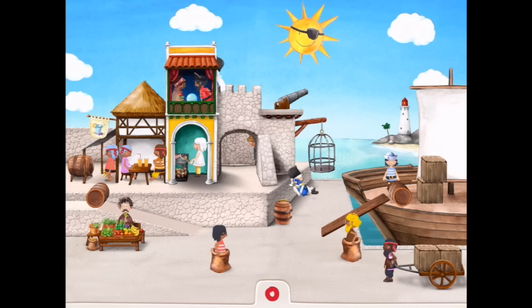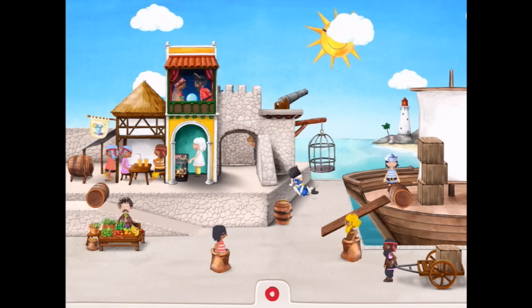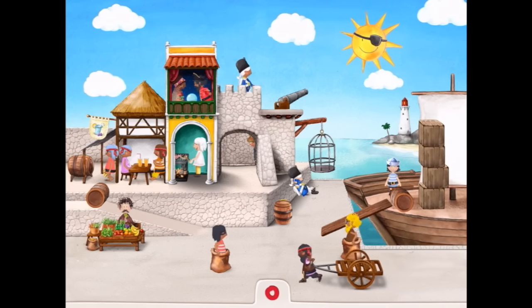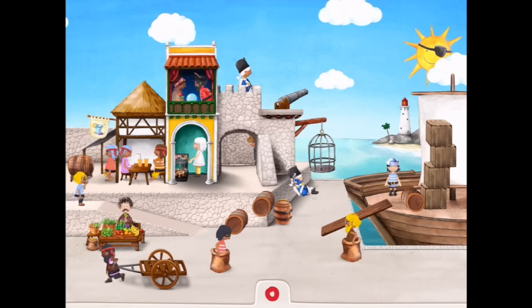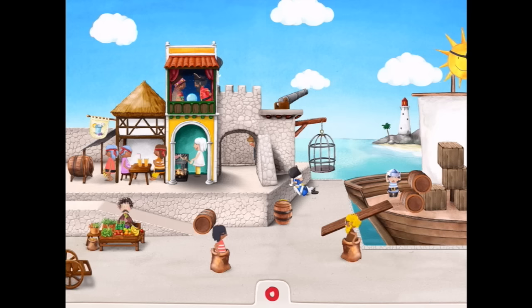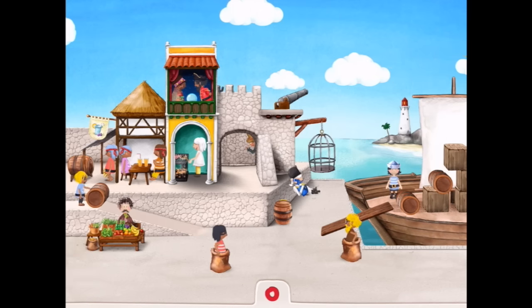All right, I'm going to keep playing with these tiny pirates. Find out what happens when I sink the ship by making it too heavy or throwing too many barrels at it. Woo! We can knock the boxes over. Whee! All right, I'm having too much fun.